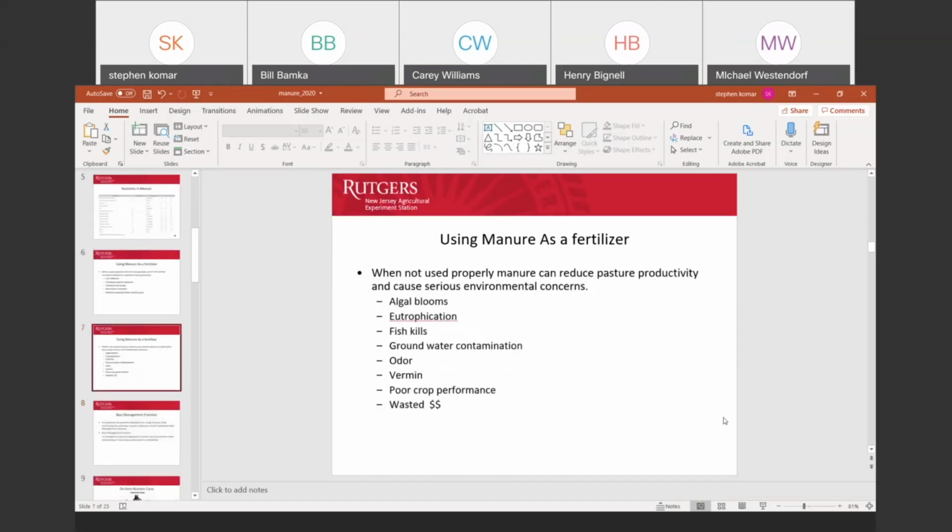When we don't use them properly, we all know the potential hazards that may come, everything from algal blooms to eutrophication, to the real big one that we're really concerned about a lot, groundwater contamination. We certainly have to think about the odor and the potential for insects and rodents that might come from improper use of our manure.